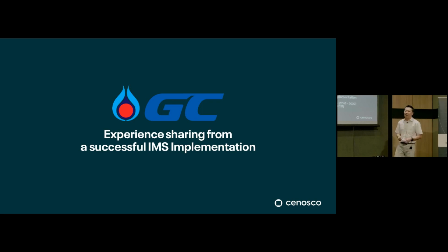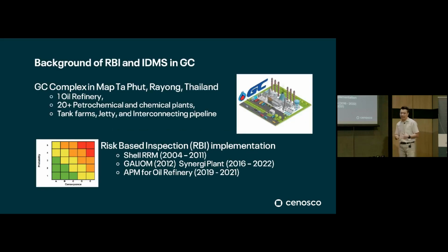Let's start with some background of PTTGC, or GC. GC has a petrochemical complex in Map Ta Phut, Rayong. There is one refinery and over 20 petrochemical and chemical plants, including a tank farm, jetty, and interconnecting pipeline network. For RBI implementation, back in 2004, we started with Shell RM software, then transitioned to Gallium Synergy, and we also have APM implemented at our refinery.